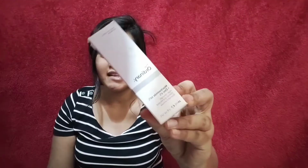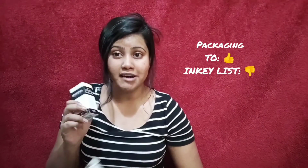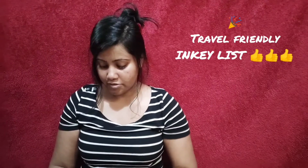Anyways, the Ordinary Niacinamide packaging, I just loved the packaging of Ordinary products. It's so simple and so nice. So yeah, in packaging, I like the Ordinary Niacinamide the most. But I'm gonna say one thing, the niacinamide serum of Inkey List comes in a plastic bottle, which makes it really travel friendly, whereas the Ordinary comes in a glass bottle, so it's not that travel friendly.